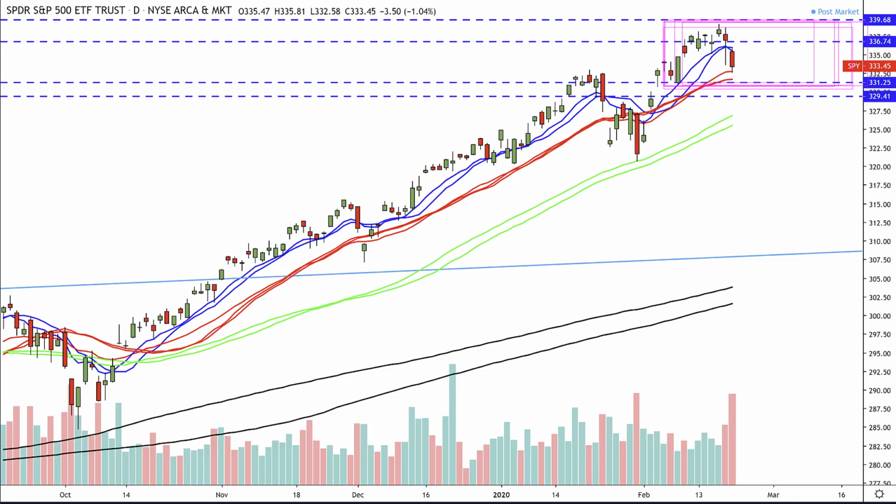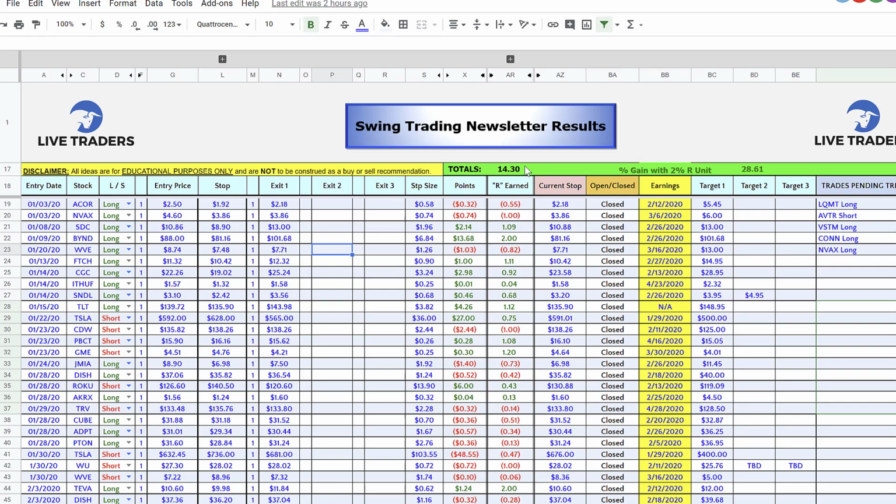So let's say we end the year making 40 or 50R. So let's say the newsletter makes 50 Rs in a year. Now, if you miss a few of those trades, it's not going to matter, right? Your results are still going to be positive. Sure, it's not going to be exactly the same, but it's still going to be nice results if you miss a couple trades, right?